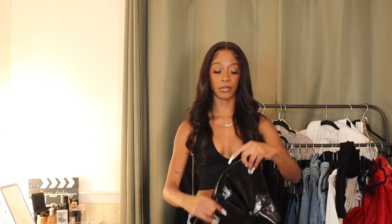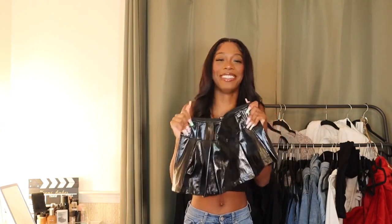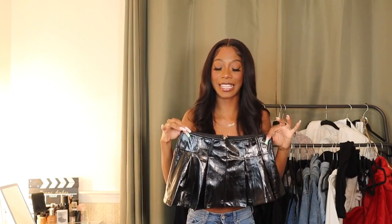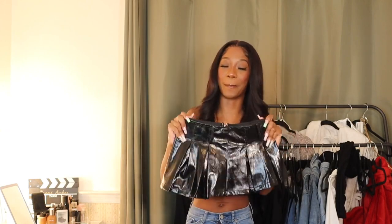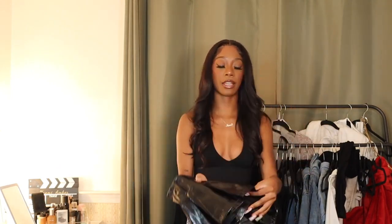The next outfit I'm a little bit scared about, but I'm gonna show you guys the bottoms first because the bottoms are from Fashion Nova. So here is the skirt. This skirt is so short. So that is my disclaimer to anyone that wants to purchase this skirt. It is short. Oh my god, I'm even scared to wear this out, but it's gonna get worn. So here's the skirt. It does have a built-in underwear in it. I appreciate them for doing it nonetheless.